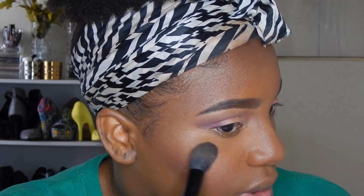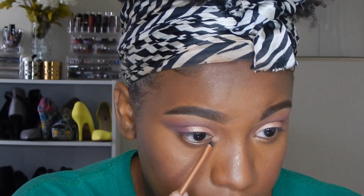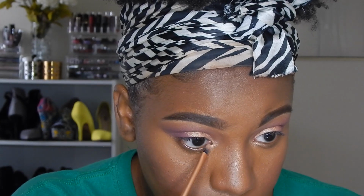The warmth of your finger really helps these cream products blend out a little better. And I'm going to use this in the inner corner of my eye. I love using highlights instead of just a shimmer eyeshadow because they last longer and they pop a lot more than the eyeshadow. So I love using highlights in the inner corner.